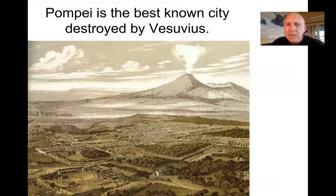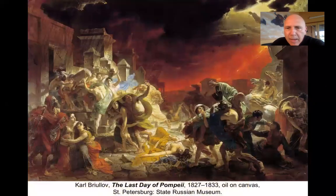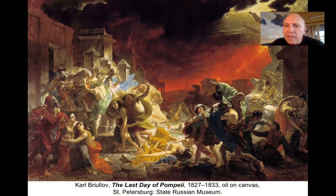And here's another 19th century view of the city of Pompeii, now excavated, unearthed from the ash that once covered it, with Mount Vesuvius in the distance. And here's the wonderful painting by the Russian artist Karl Brullov, who painted this in the early 19th century when there was feverish activity at the archaeological site and all kinds of interest among historians and archaeologists and amateurs and dramatists too, because this captured the cultural imagination as well, as Pompeii was being unearthed in the early 19th century.